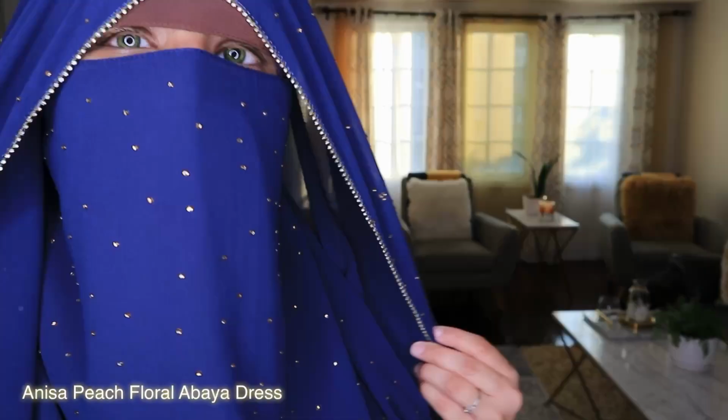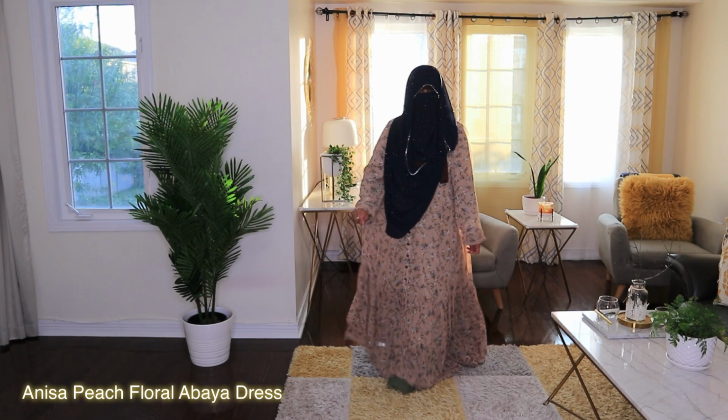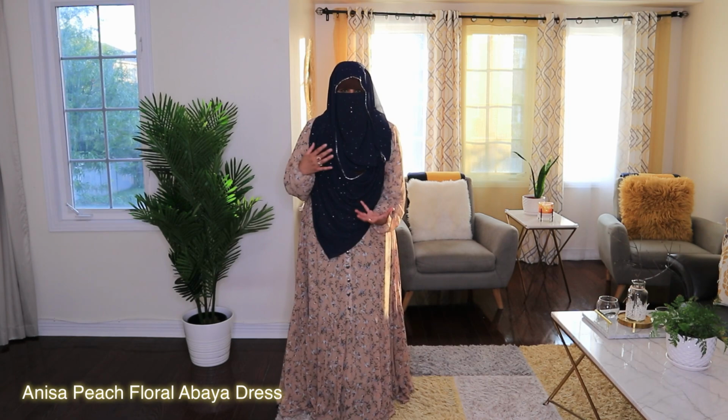Absolutely regal. Look at the length of this dress. It's so pretty. It's so flowy from the bottom. I paired it with a little bit of sparkly hijab just to give it that extra something, because when you're walking, it just looks really pretty. Very comfortable, very breathable. There is a lining under this dress, so you don't have to wear anything under it, and it's not gonna be see-through.